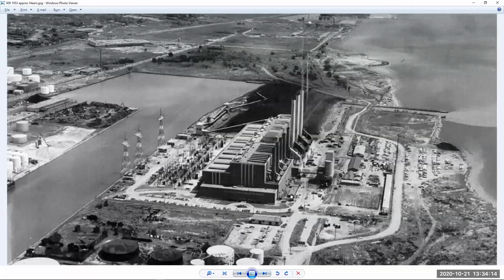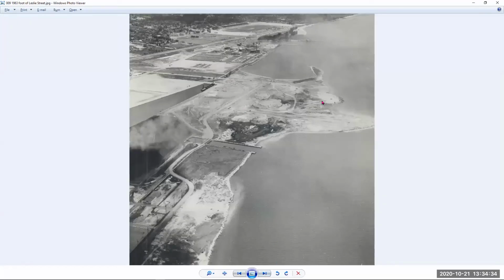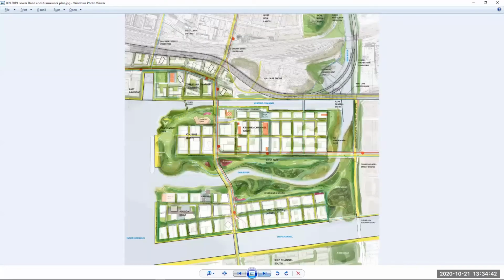Another part of the formation here, the turning basin is here. This is now the Hearn generating station. This is about 1953. The generating station still exists, but this shoreline has changed dramatically. And you can see it starts with, again, lake filling here at the foot of Leslie Street in 1963.